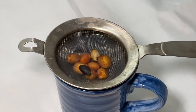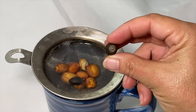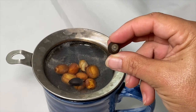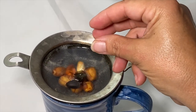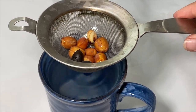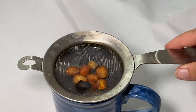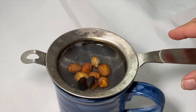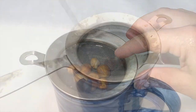And the reason I use a strainer is that you really need to change out your water, if not daily, every other day. And if you'll watch, I can just lift this, pour the water out of that cup, refill it, drop this back in. That way I don't handle the seeds in a way that might compromise them.